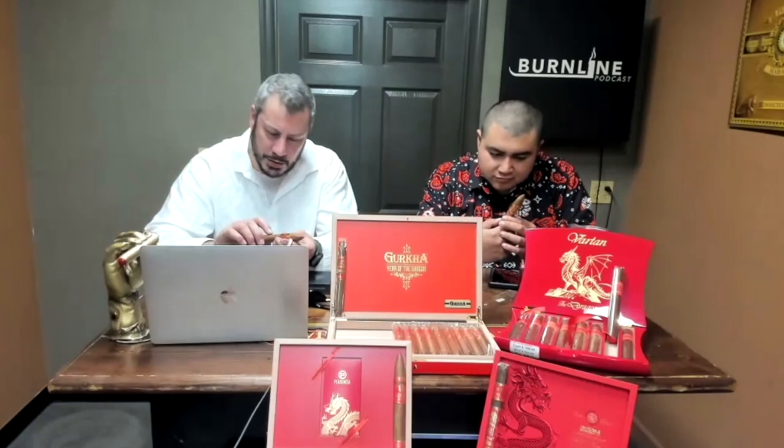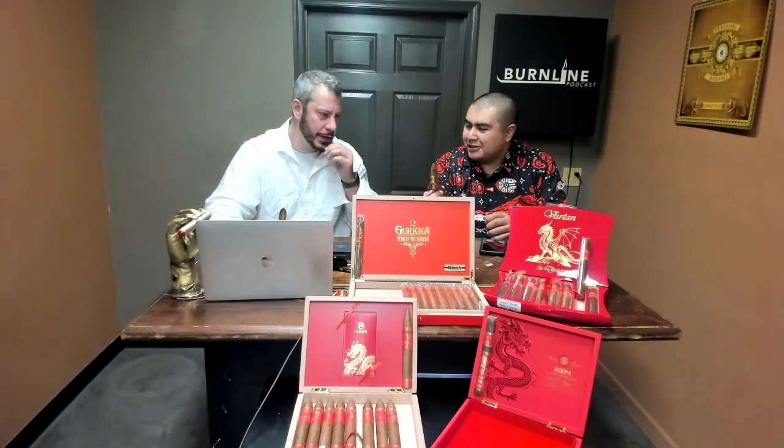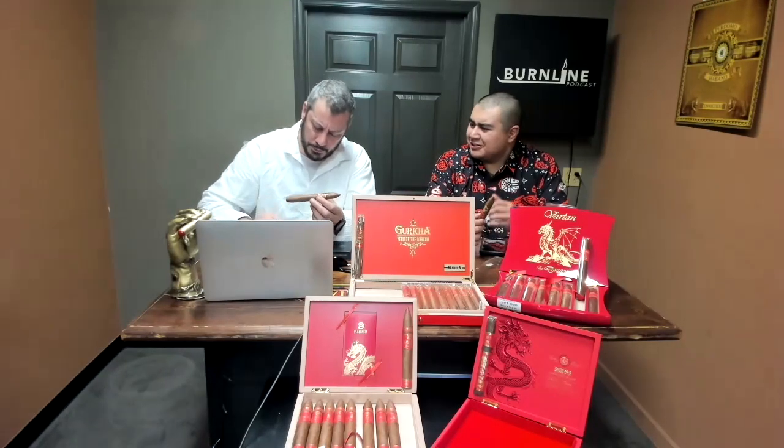Came off perfectly. And despite the glue coming off the sides, it actually didn't stick to the wrapper at all. So I will eat a little crow on that one. Well, there's some glue on the wrapper, but it didn't pull the wrapper off. It pulled the glue off. So, good. I'm a little bit more worried on mine. You see that? Yeah, mine kind of looked like that. I'll wait with mine just to see what happens.